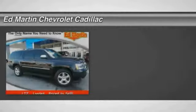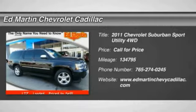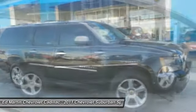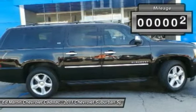The 2011 Suburban. Suburban excels at towing heavy trailers, hauling loads of people and gear, and enduring hard use and rugged terrain. This vehicle has less than 135,000 miles.